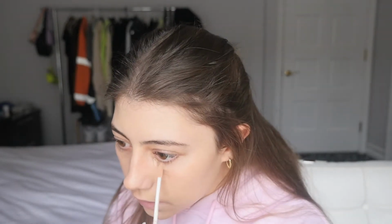So like I said, I don't use foundation, so my main coverage comes from my concealer. And I use the NARS Radiant Creamy Concealer in Creme Brulee. I really just put this wherever I have redness. And of course under my eyes, but I just put it on lightly because again, I want to keep it super natural. I really don't need a lot, I think, because my SPF honestly covers most of my red areas.